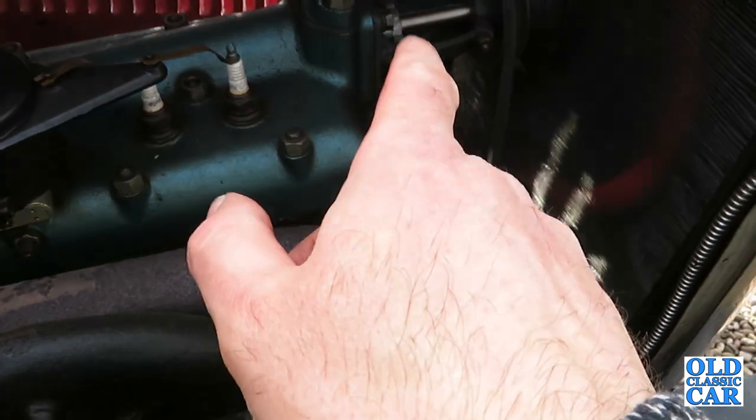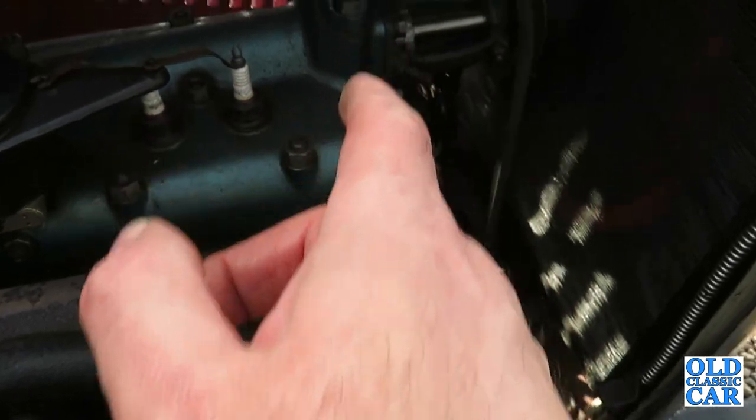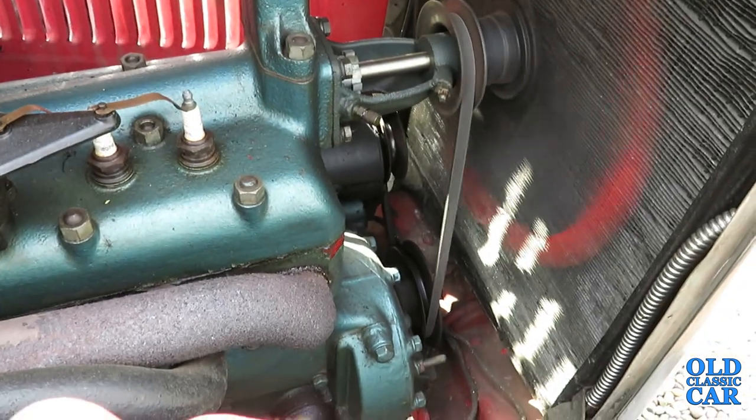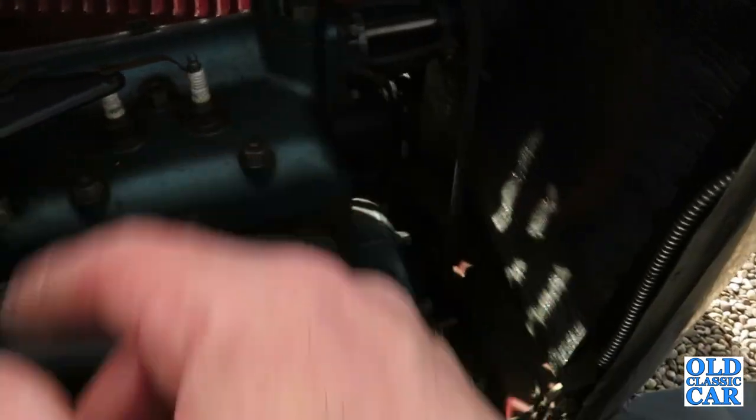That water pump assembly was new. It's got sealed bearings in there, even though it's got grease guns on it, grease nipples on it, or zerks, as I think they're called in America. They're just false. It's actually sealed bearings in there.